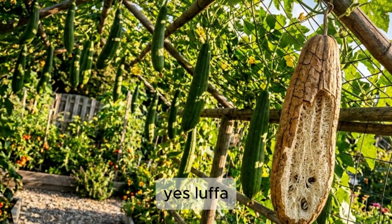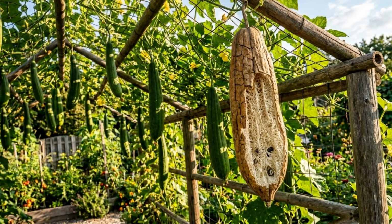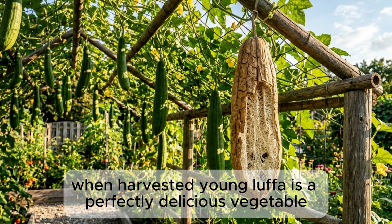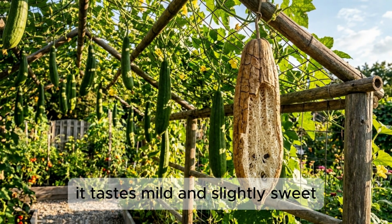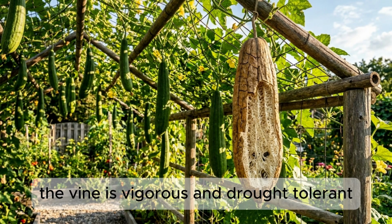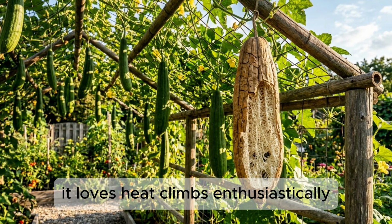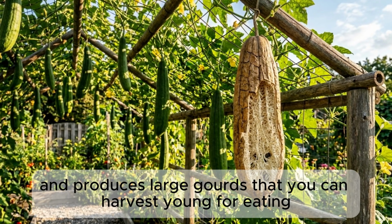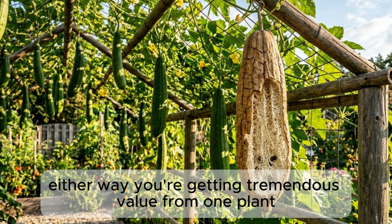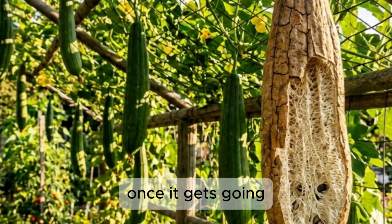Luffa. Yes, luffa. The same plant that produces those bathroom sponges. But here's what most people don't realize: when harvested young, luffa is a perfectly delicious vegetable. It tastes mild and slightly sweet, similar to a courgette, and it's used extensively in Asian cuisine. The vine is vigorous and drought-tolerant once established. It loves heat, climbs enthusiastically, and produces large gourds that you can harvest young for eating or leave to mature and dry for natural sponges. Either way, you're getting tremendous value from one plant that largely looks after itself once it gets going.